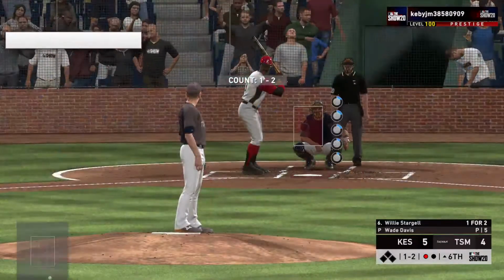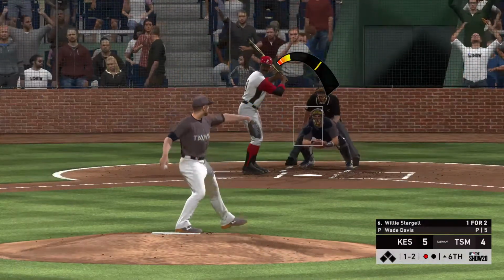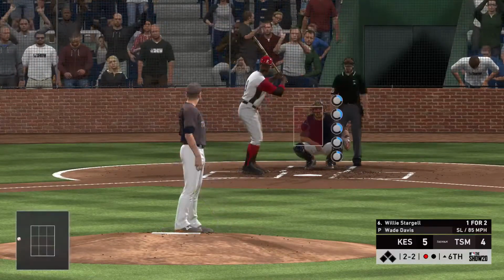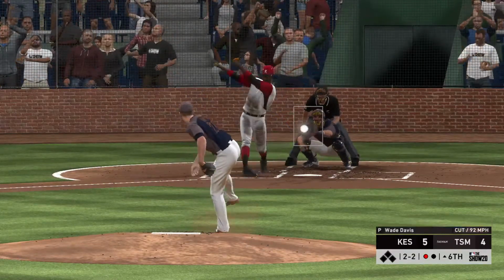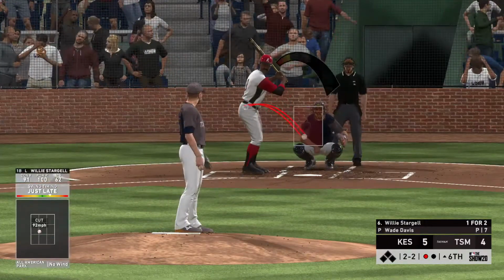Digging in now, Willie Stargell. In his last at-bat, he popped out in foul ground. Yeah, Matt, he's got to make an adjustment right here. His swing definitely broke down, dropped his back shoulder, and thus the result was a terrible pop-up foul. And he fouls this one off. Bases are empty, 1 man out.